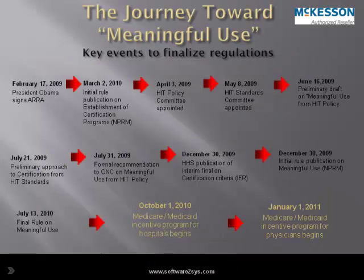There has been a long journey toward meaningful use, leading to the finalized regulations that began in February 2009. The Medicare/Medicaid incentive program for physicians begins with the rollout stage of Stage 1 on January 1, 2011, as defined in final ruling on meaningful use. October will begin the incentive program for hospitals.